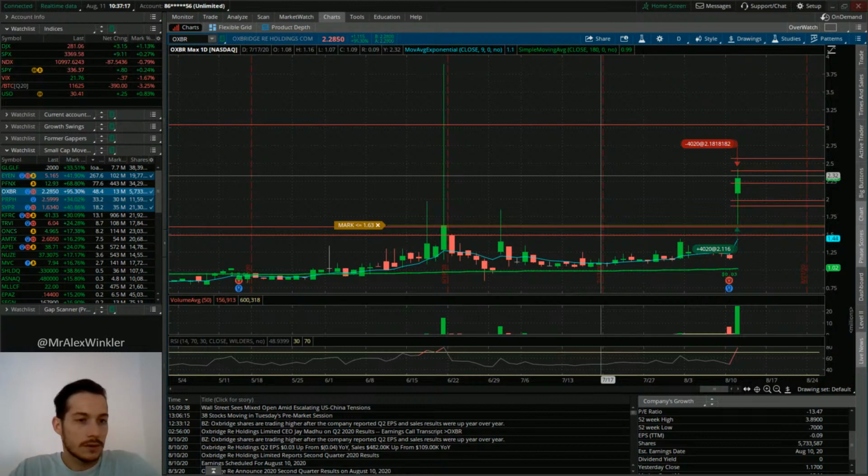Yeah, EVOK had no volume. That was why I was worried about it. No volume on an overextended stock on a second big green day near massive resistance, I don't see why I would want to trade that. It's setting yourself up for failure.